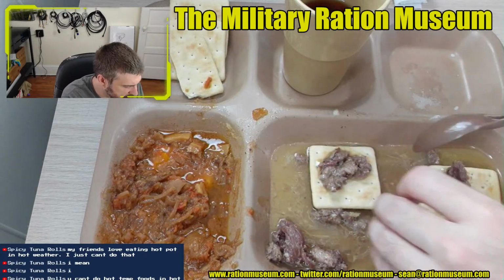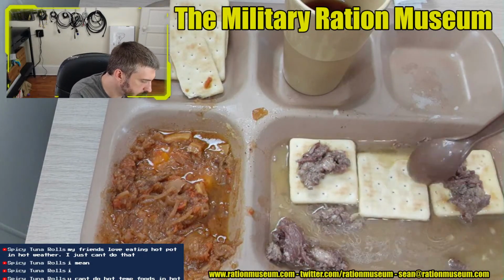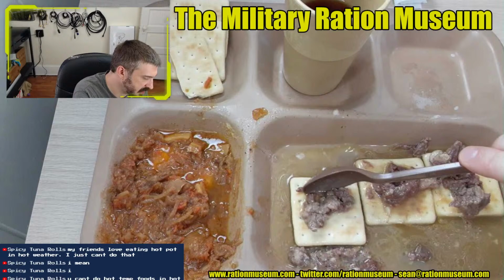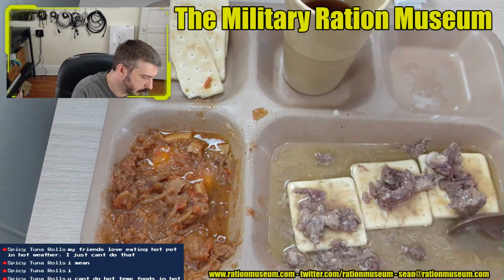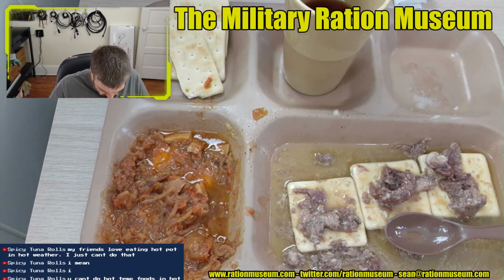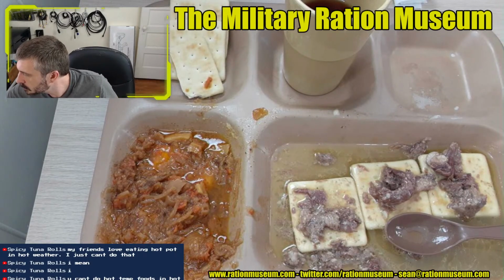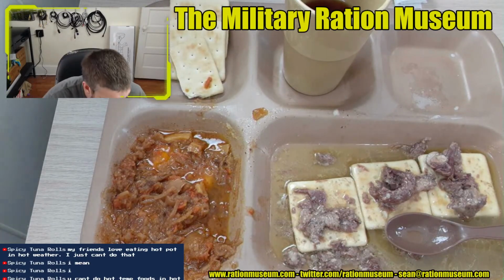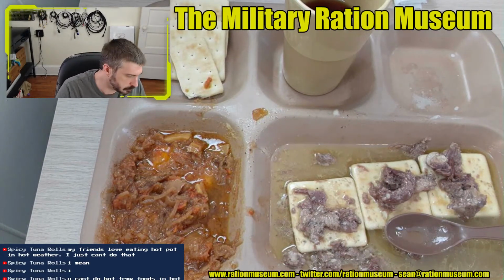And oh man, it's so much better once the crackers expand. Just gonna try and get them drowned in it. Oh, spilling a little bit, but crumbs and stuff. I think the cooking went a lot better this time. Didn't have any horribly blackened cans, and no burned labels and no burned contents.